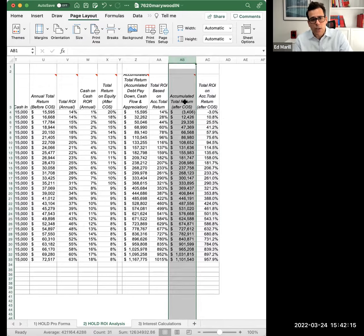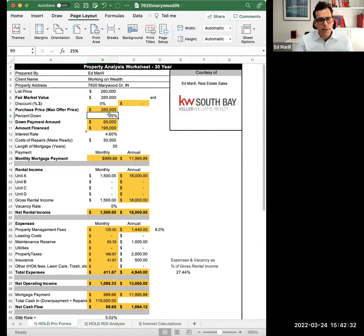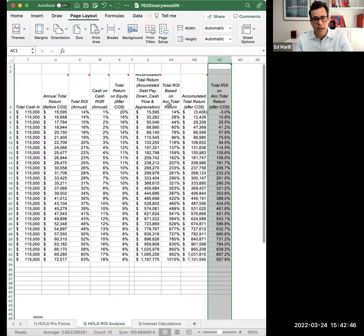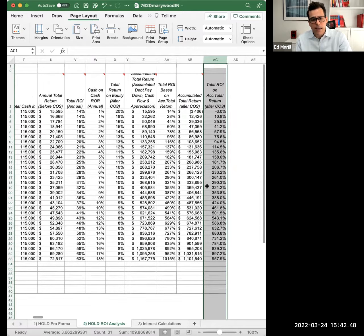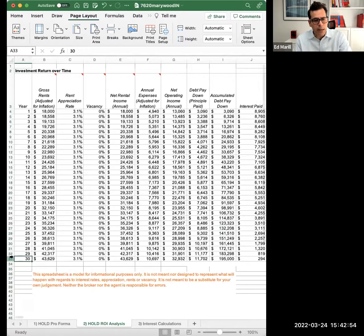So you have the accumulated total return. This is in dollars, and then this is in percentage. Really, when we're comparing apples to oranges, what we want to look at is over time, what was the percent, right? So let's take this one and let's do two things. This was if we put 25% down, so we're only investing $115,000. We're taking a mortgage out for most of it, which, by the way, also produces some tax advantages. But not even taking into account the tax advantages, just on the return on investment, if we look down on this column, row 33, which is at year 30, right?